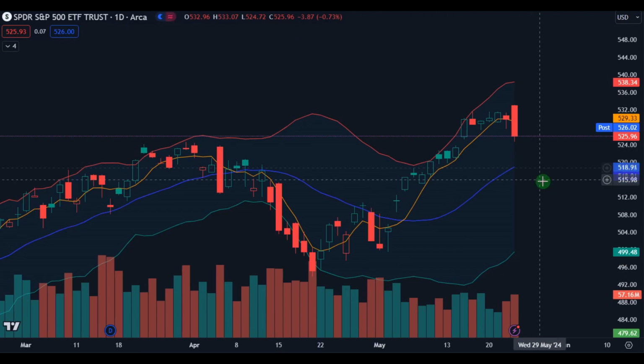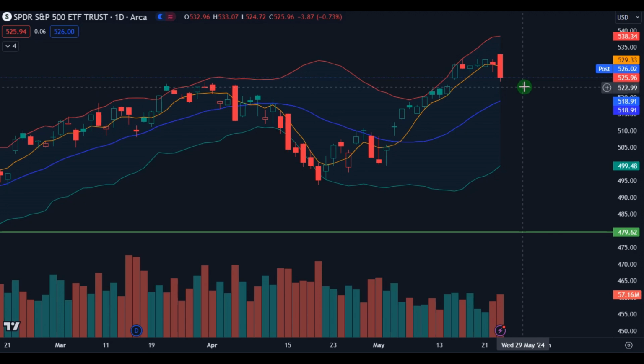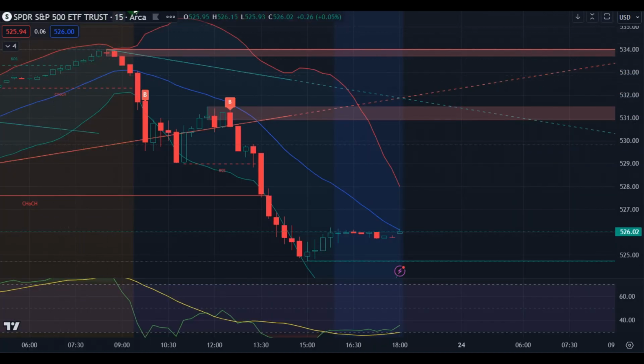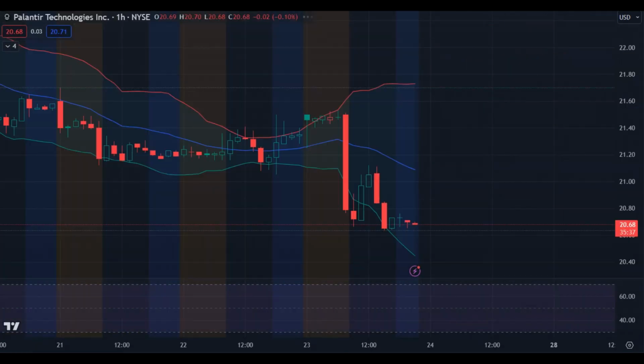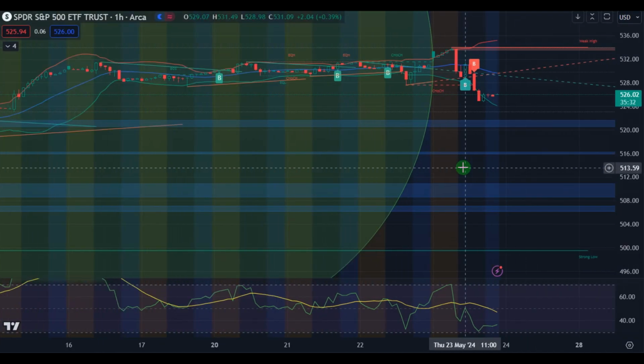As I mentioned in the last video, I'll really be watching to see if price can hold a rising 20-period moving average on the hourly chart. Well, price did lose that support level today, but it did find support at the next moving average that I'd like to watch, and that is the 50-period moving average, also on the hourly chart.